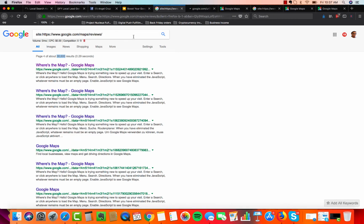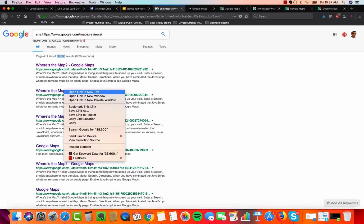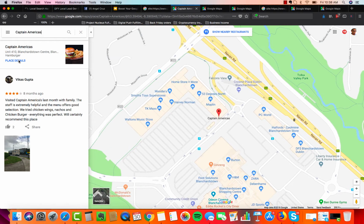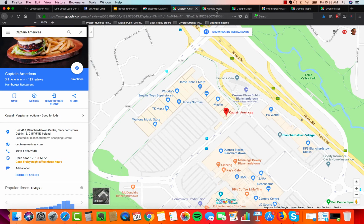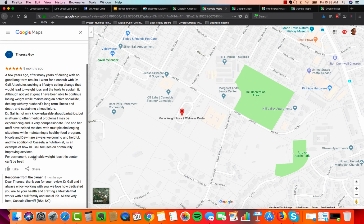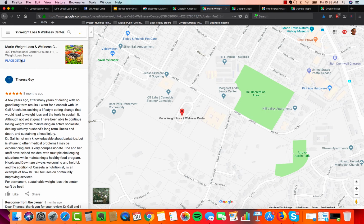Click on this profile, click on this. So you can see here, this is the actual review of the business that's getting indexed, okay? And like I showed you before, this is a direct association with your map listing, right? If you click on place details, it'll take you directly to your map listing. Okay, if we look at the other map, same thing. So you can see the review, obviously response from the owner, and place details.